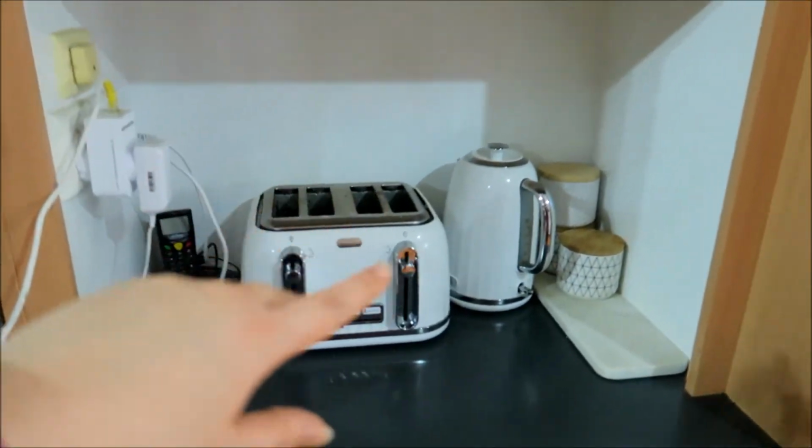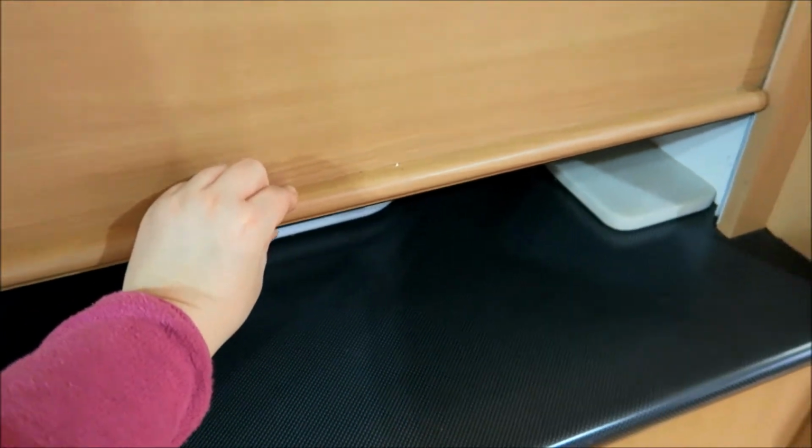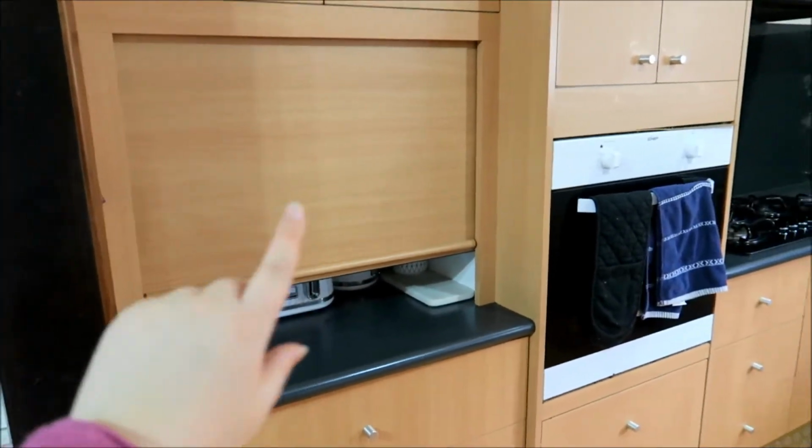So the first area here is actually a cool area because I can pull this down and hide that if I want to. There are cords there, but I can pull it down if I want to. We tend to keep it up because we do use this area so much.